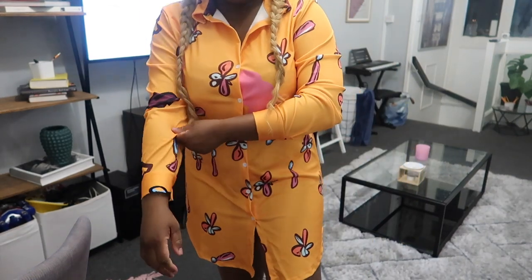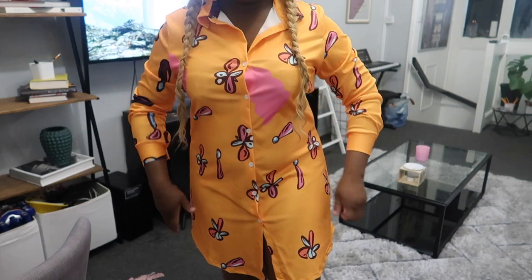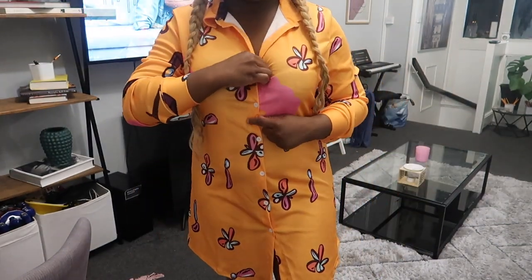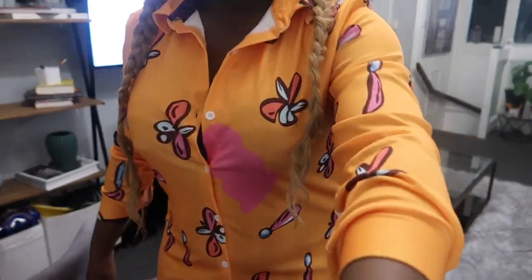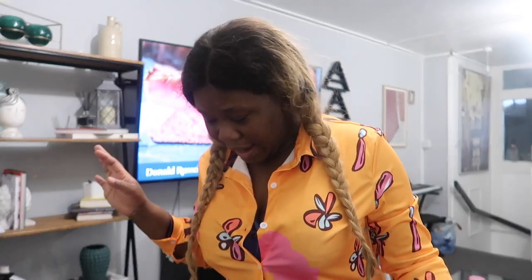I like it. I'll definitely wear this going to the park, chilling. You can remove one more button as well. I don't want to be doing too much. But if we remove one more button, this is what it looks like. It's breathable. The material is breathable. I don't know how to explain what this material is, but it's alright. Let me show you another one that I actually like.